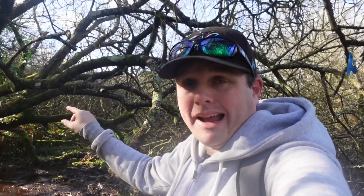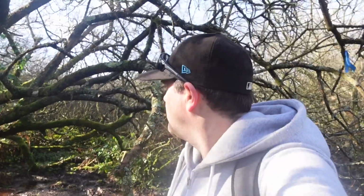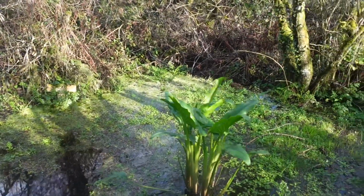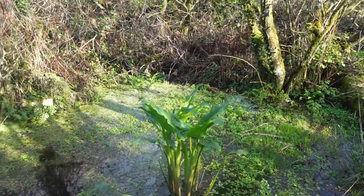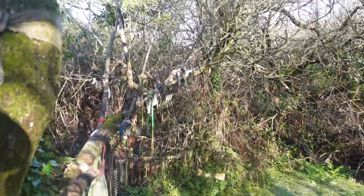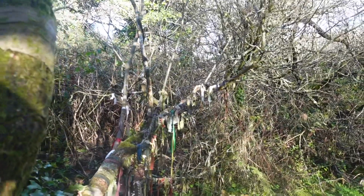Right, well, one thing concerns me. I've got to get back out. So wish me luck. One last look at the holy well before we move on and try and find the remains of the 12th century chapel.